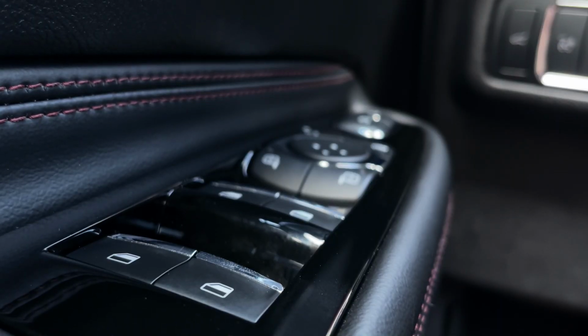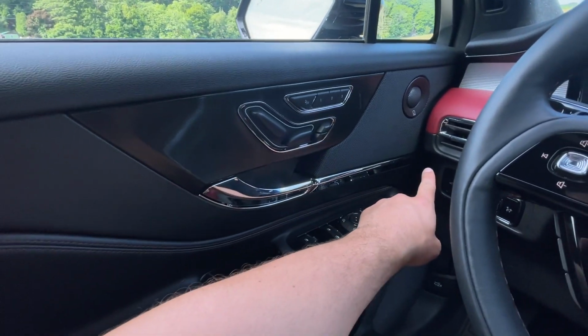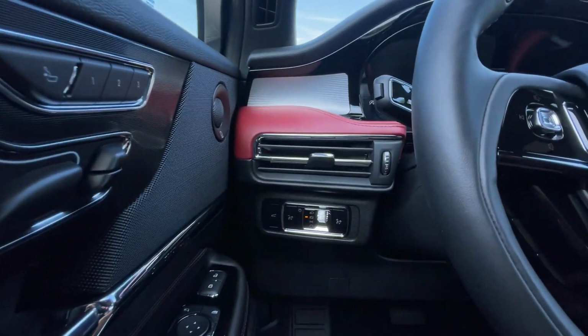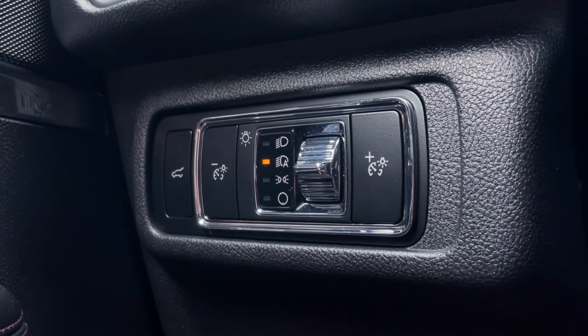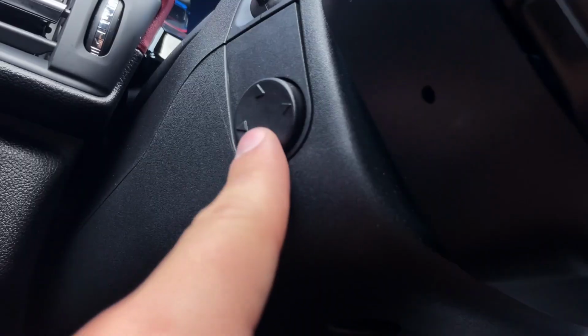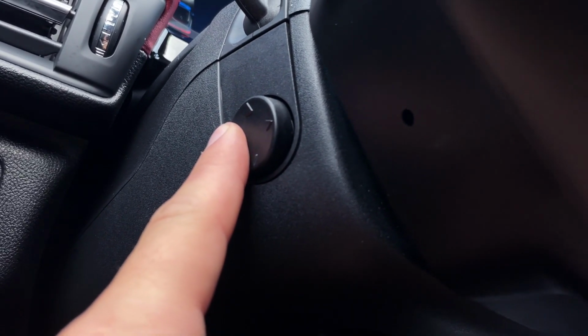Your window and mirror controls, as well as lock and unlock. And then I really like how the door handle kind of blends into this chrome trim right here. I think it's a good look overall. You'll have a climate vent down here and another button to open up your rear lift gate. There are just so many ways to do that. And then you also have your lighting controls down here. The steering wheel is power, tilt, and telescoping, which is cool to see.